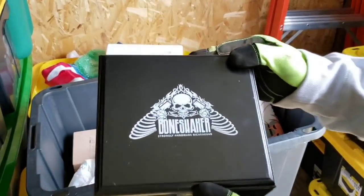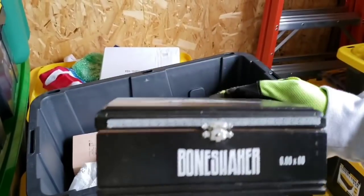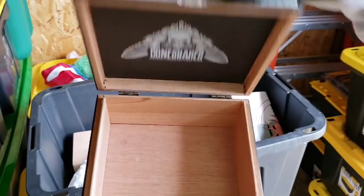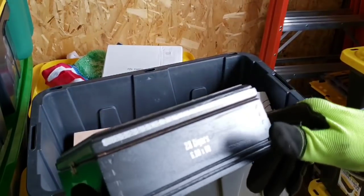Bunch of boxes. Here's another one. The Bone Shaker. Now, again, the boxes are all collectible. I can resell every single one of these boxes. 20 cigars.